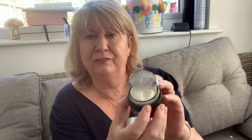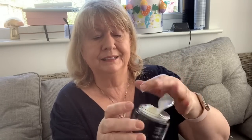I mean, I have used this. I lifted this up and had a little, and it's so creamy. It's beautiful. I mean, I did like the original caviar ones that they had. I think they're £6.99. They still have them in store. And then there's 3 new perfumes.